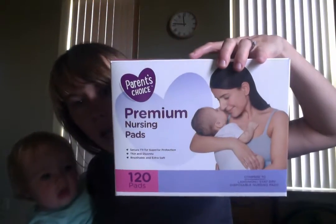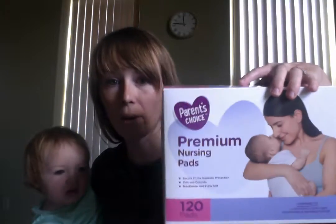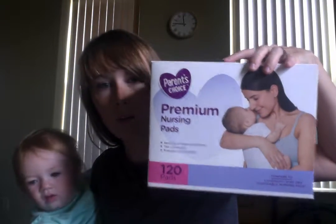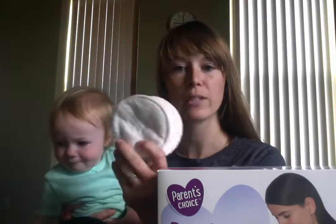So I use this brand. It's kind of a big box. Parents' Choice. They have so many great products. This is a Walmart brand. But I use these nursing pads because they're really soft and they're disposable, and they have a waterproof backing, so they're not going to leak through. And that's just what I had to use because, like I said, my letdown was so heavy. Once my milk flow adjusted, I was able to use the others, but if I was ever going out in public, I would always use these. So that's something else you can register for.